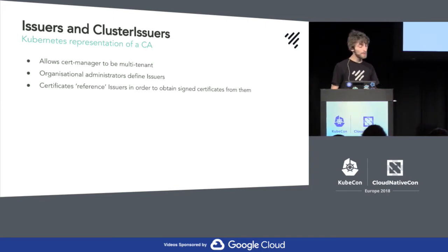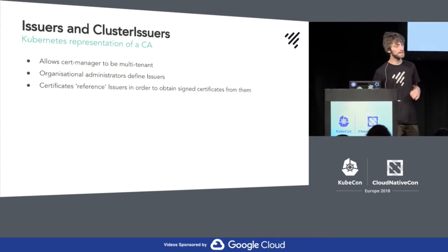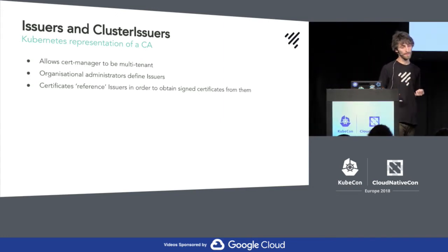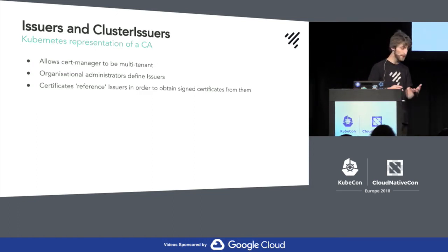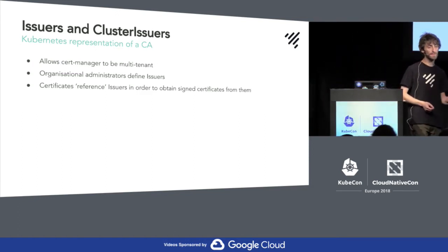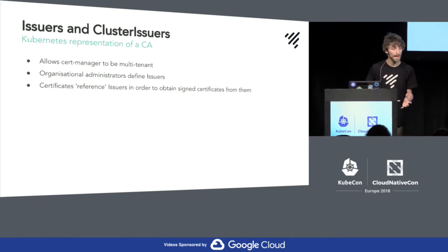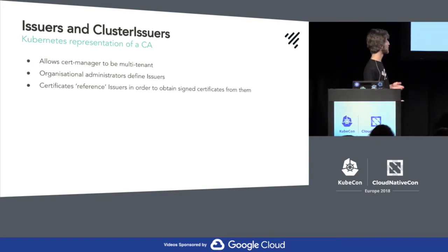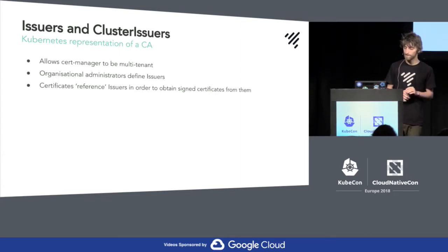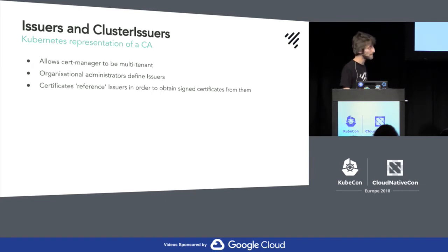By doing it this way too, you can have your organization or administrators define these issuers, so all your developers need to say is, I want a certificate. They don't need to think about where that comes from, be that VeriSign, Let's Encrypt, or whatever else. They say, give me a certificate, and they get a signed certificate if that kind of certificate is valid or acceptable within your organizational policies. So there's a lot around policy that we're going to be building out. I think a lot of it, you'll see soon. And certificates then reference these issuers in order to obtain certificates from them.